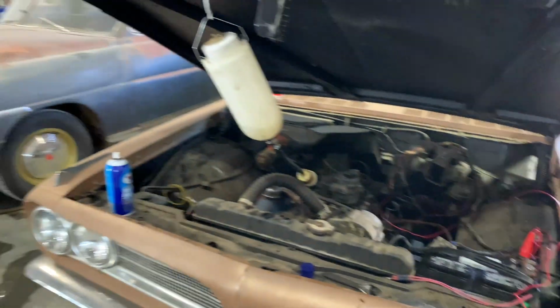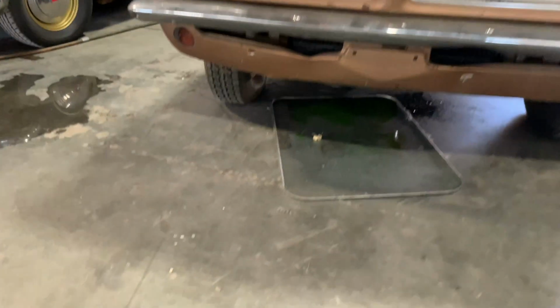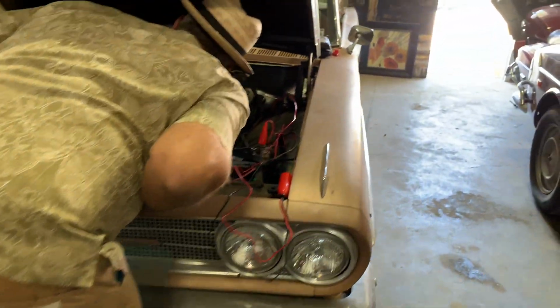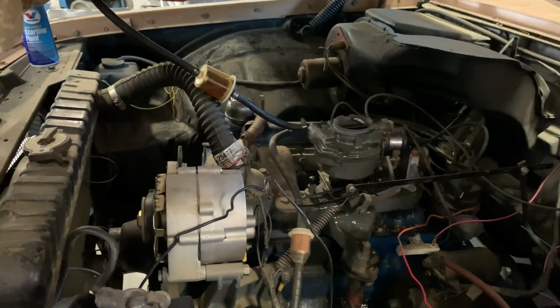It's leaking like crazy underneath. Oh, great. No, seriously, look at it. What's leaking? Oh, it's like water, isn't it? I have no idea. Let's have a look. It's coming out of the carburetor. Oh, the carburetor needs a rebuild then. Shut the fuel off. Oh, wow.